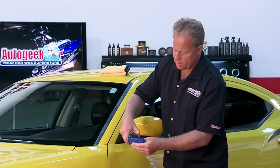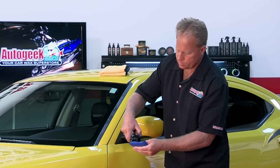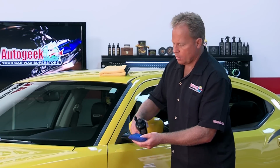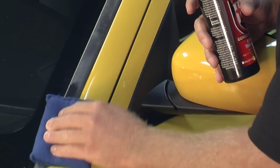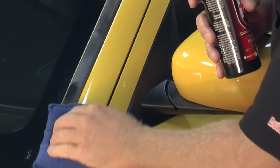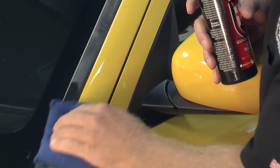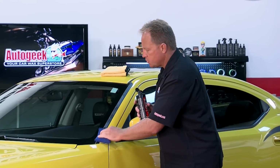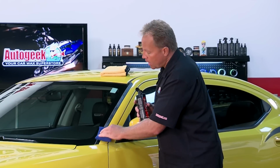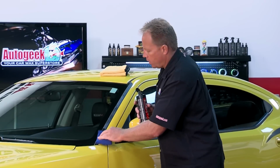Apply some right to the applicator pad. And then come in and rub this in and work it really good. In fact, I'm rubbing pretty hard to get this started. And if you keep doing this over time to faded trim, you'll bring back the natural black and then you'll keep it that way.